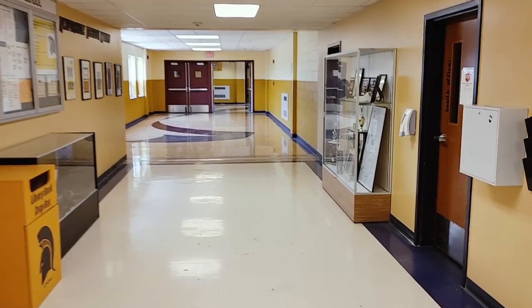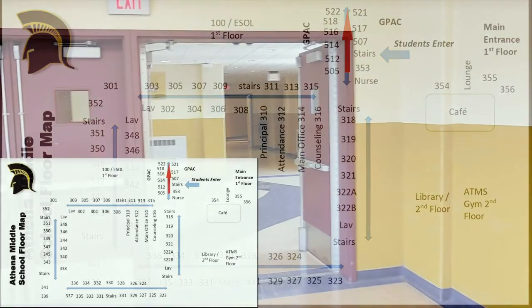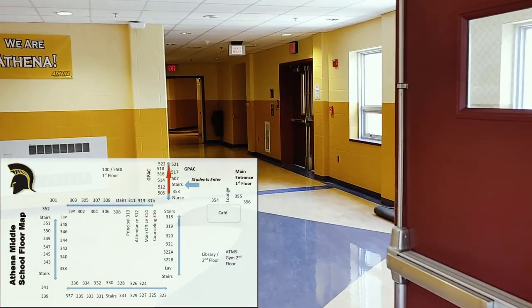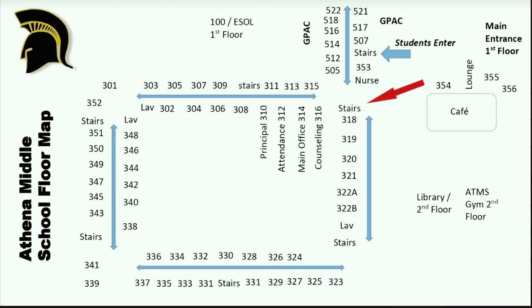Once we leave the counselor's office, we continue straight towards the cafeteria and turn left. This leads to the music wing, which has access to your music classrooms, instrument practice rooms, a dance studio, and our GPAC, which is our auditorium where most of our concerts and musicals take place.